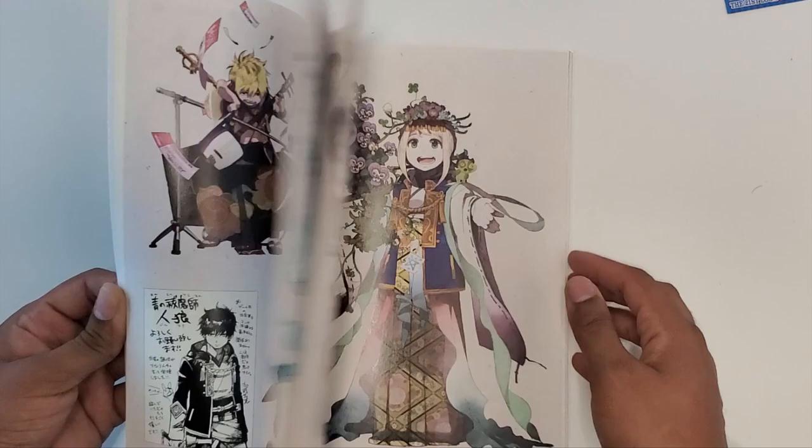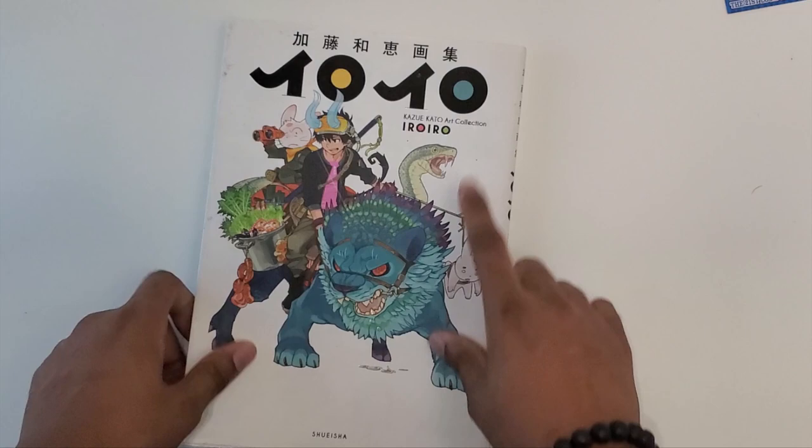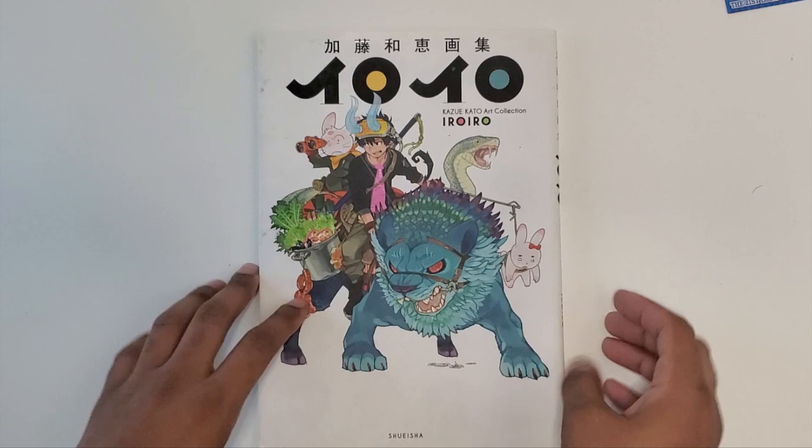So yeah, other artwork. Iroiro by Kazue Kato. Definitely like this art book. I really like her artwork. Her coloring is amazing. I definitely do not regret getting this. So yeah, on to the next one.